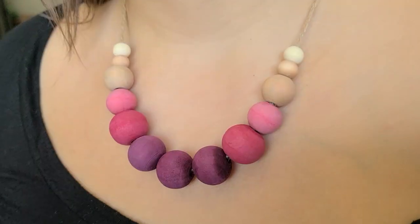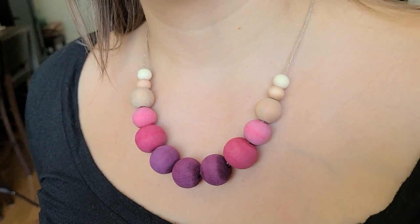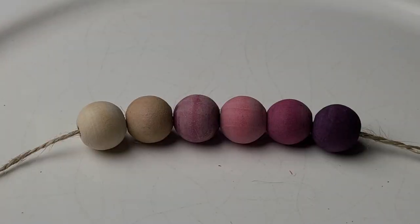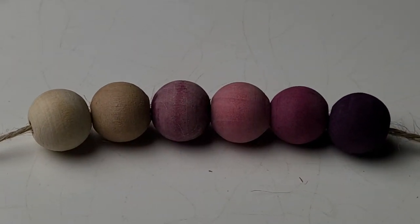A very quick thank you to my lovely daughter, Jofi, for all of her help in the studio with mashing the berries and being my model for those beautiful wooden beads. I have to say, I was really impressed with the color. So beautiful and so varied amongst the different types of berries.